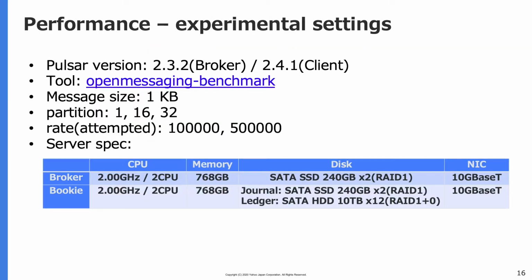Next, I will show our performance testing. These are our experimental settings. Here, our Pulsar version is 2.3.2 for the broker side and 2.4.1 for the client side. Message size is 1 kilobyte. We changed the number of partitions to 1, 16, and 32. Also, we changed the rate to 100,000 and 500,000. Here are the server specs for our brokers and bookies. Note that bookies have SSD for journals and HDD for ledgers.